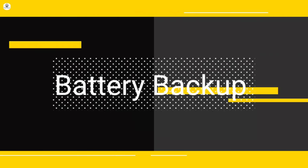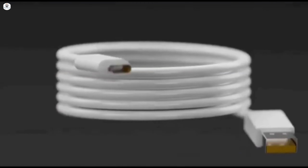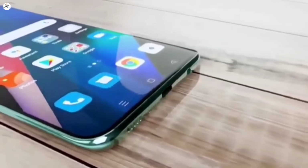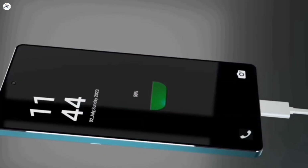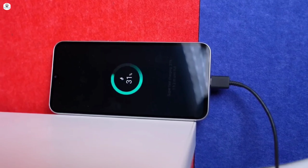Battery backup. When it comes to battery life, the Nokia Magic Max 5G doesn't disappoint. It packs a massive 7500 mAh battery that's built to last all day and then some. And with 90-watt superfast charging and USB Type-C support, you can juice up in no time and get back to what matters most.